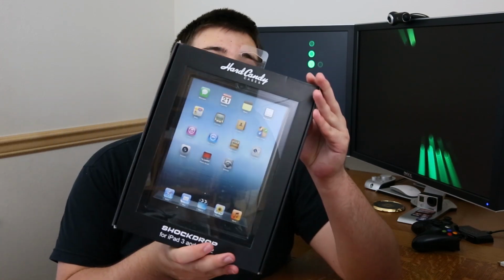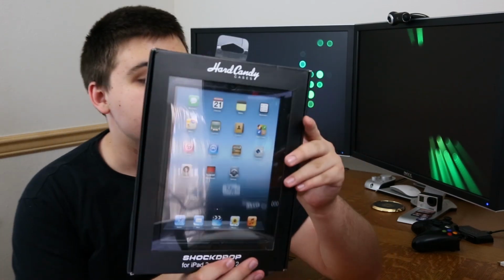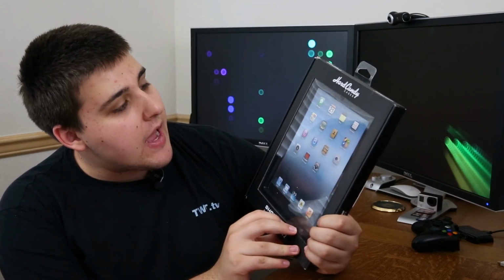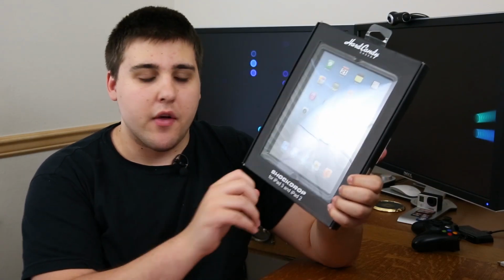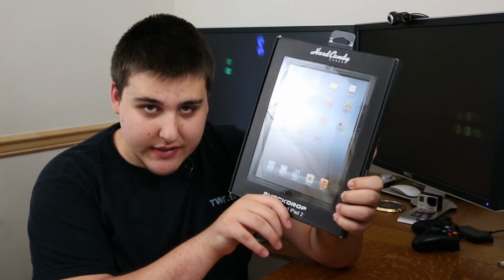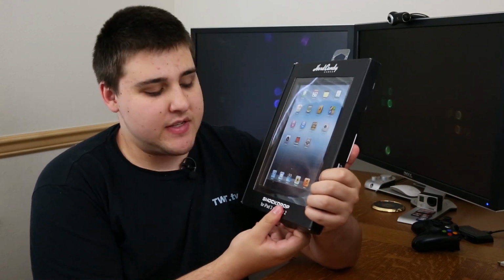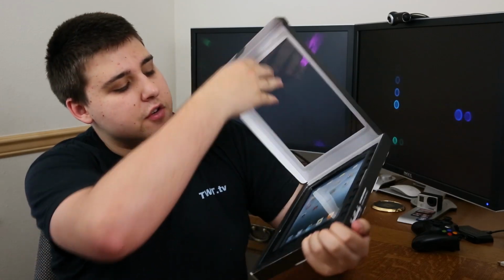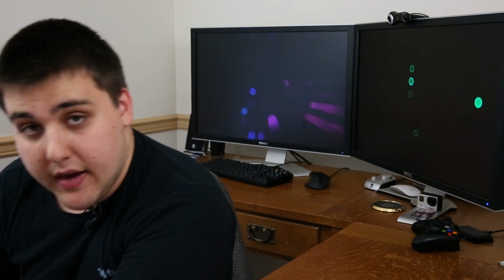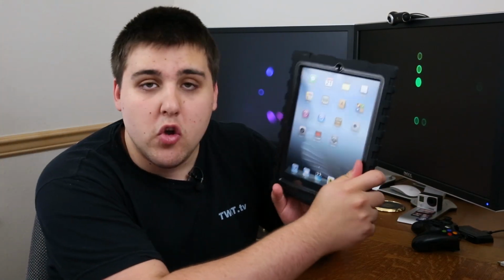Now, onto our hardware today, which is this, the Hard Candy Cases Shock Drop. This is the iPad 2 and the iPad 3 version, so it works with all of the new iPads currently because they're all about the same design. So let's unbox this and I'll show you the major features around it. Now this just arrived today, so I haven't had too long to test it out, but it looks like a nice hard case for any of you who have rugged needs for an iPad.